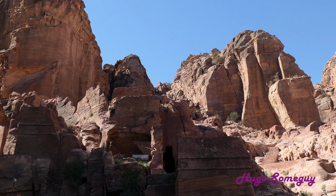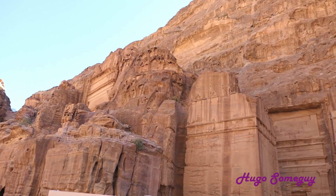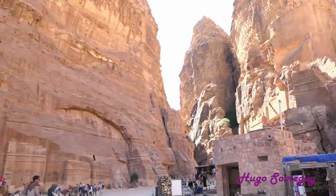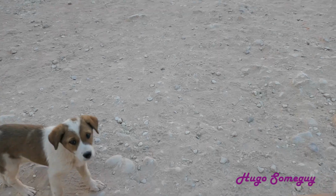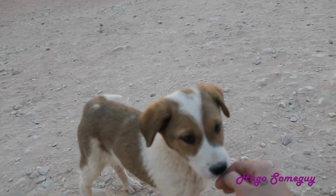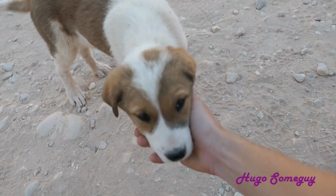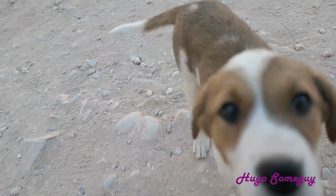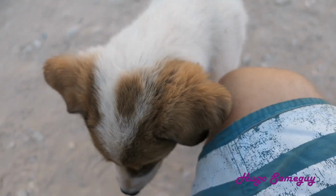Here you can see a lot was under the earth, under the ground. You can see a lot is under the sand in Petra. A lot is uncovered, not all is discovered. You can see those magnificent temples, tombs, portals, a very cute dog.